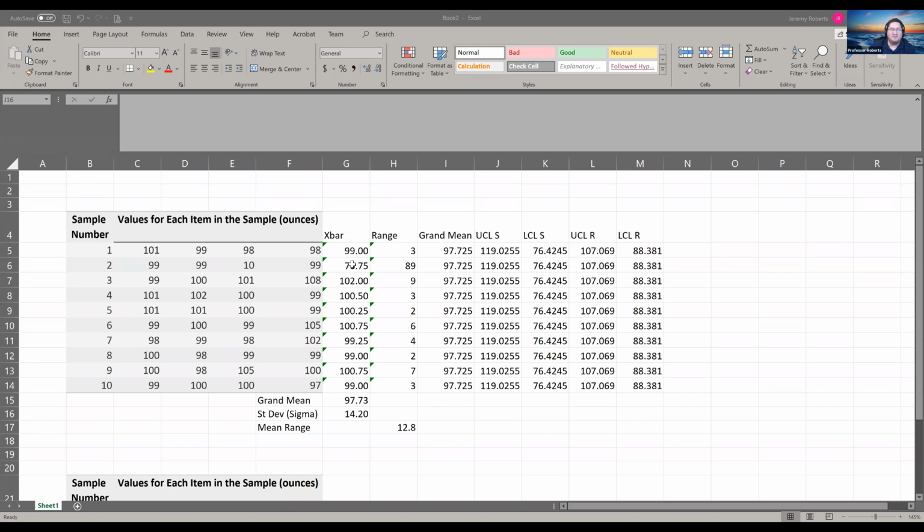I'll give you a hint. We need the X bar column because it's an X bar chart, but what else do we need on here? The grand mean, yes, because our grand mean is our center line. And the UCLS and LCLS. Yes, we need our upper and lower control limits. What I'm doing is holding down control while selecting these cells, so I can select multiple different groups of data on my screen. If it's easier, you can copy these columns, paste the values, and put them all next to each other. Whatever works best for you. Now you'll only see the UCL and LCL. You won't see the letter S. I'm just distinguishing the sigma version for the X bar chart from the range version for the range chart, so you won't normally see that S or R.